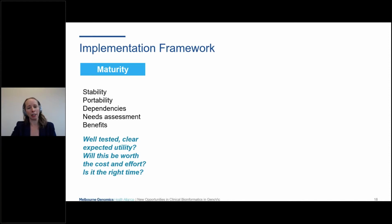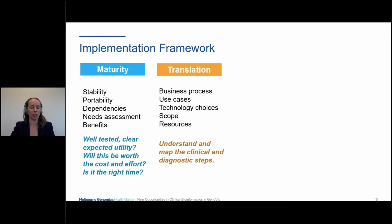So you need to start by thinking about my bioinformatic method or my new technology that I've been looking at. How mature is it? Is it stable yet? Is it portable? Could I take it out of the system, or from my laptop, or from the server that I've been working on it? Are there many dependencies, and how easy is it going to be to set that up? Have I really thought about what the needs are for this and the benefits that are going to be there for the health system? If you've had some thoughts about that and you've made sure that it's mature enough, then you can start the process of translation.